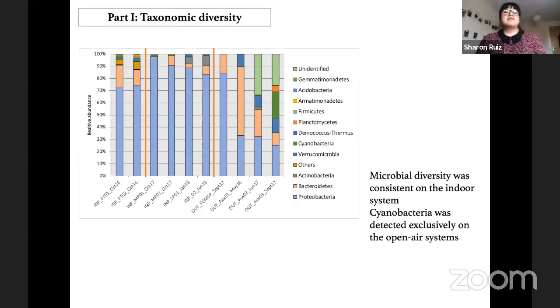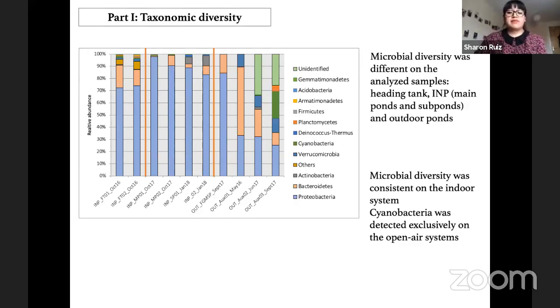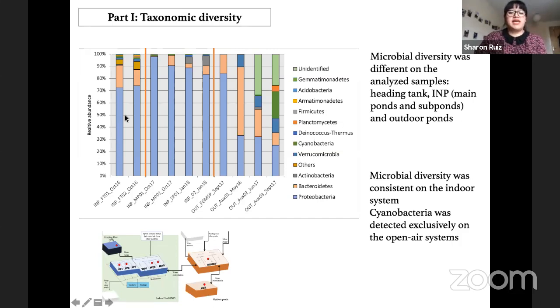So for the first part, for taxonomic diversity, the first two bars represent the feeding tank area, which is this part here, where the water is purged. The middle bars represent the indoor system, and the final four bars represent the open air systems. What we found is the microbial diversity was consistent. For example, from the indoor pond, when we took the samples at different times, we found the same diversity, and also for the other systems. And we found also that organisms affiliated to cyanobacteria were detected exclusively on the open air ponds.